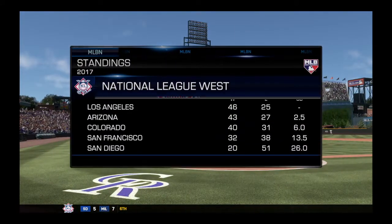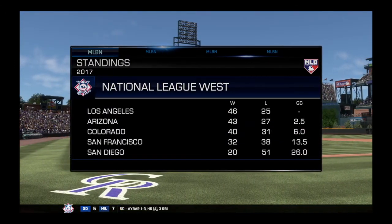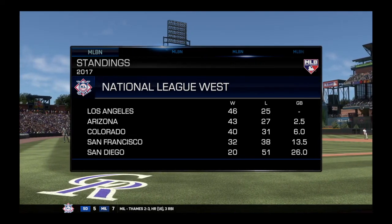1 away. So with 1 away now, let's quickly give you a look at the standings in the National League West entering play today, as you see where these two teams sit in relation to one another.